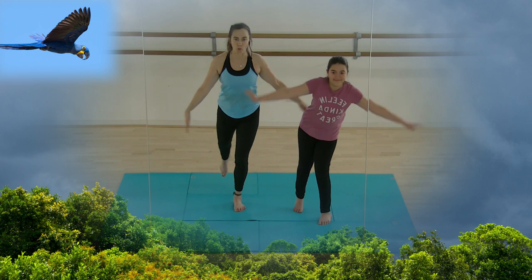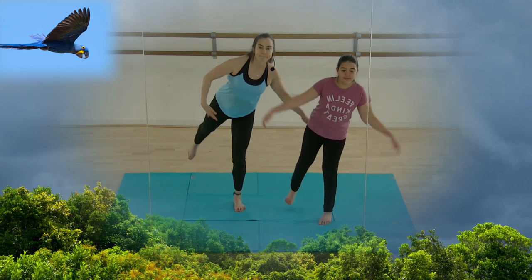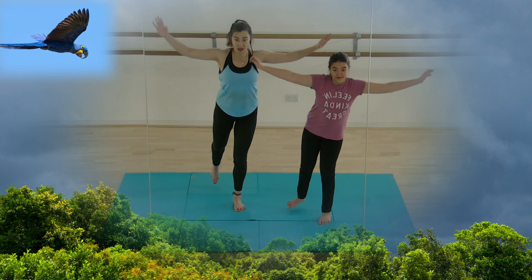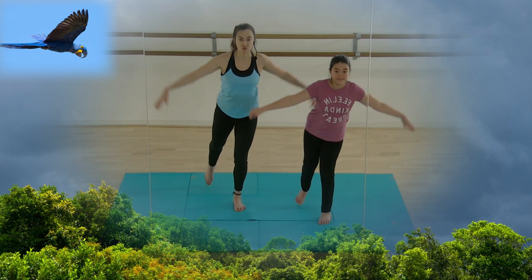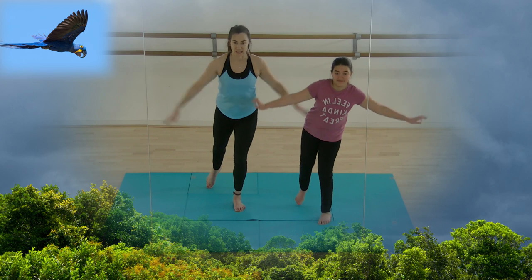Now, what do we know about the wingspan of the hyacinth macaw, Grace? Well, the hyacinth macaw has a wingspan of 1 meter. Wow, that's huge. In fact, the hyacinth macaw is one of the biggest types of macaw birds there are. And they're really powerful and strong. And they're so beautiful, but they're an endangered species.